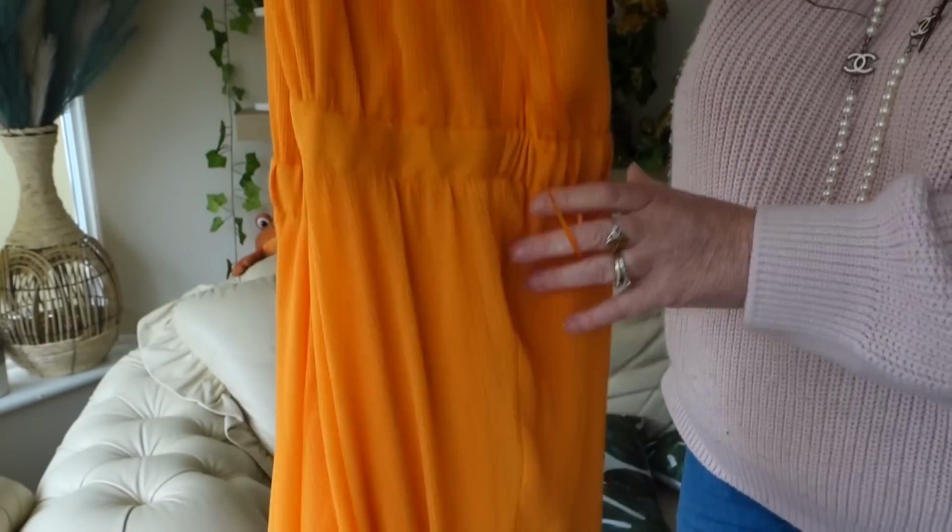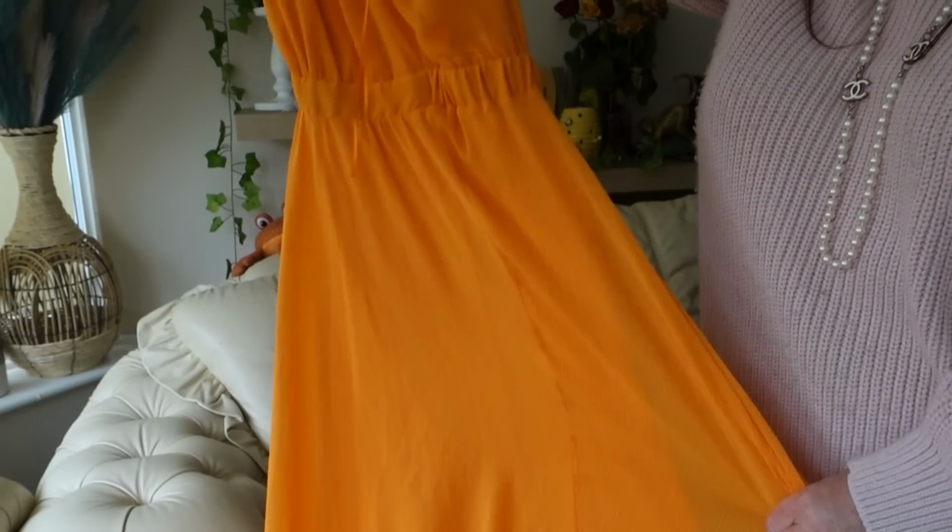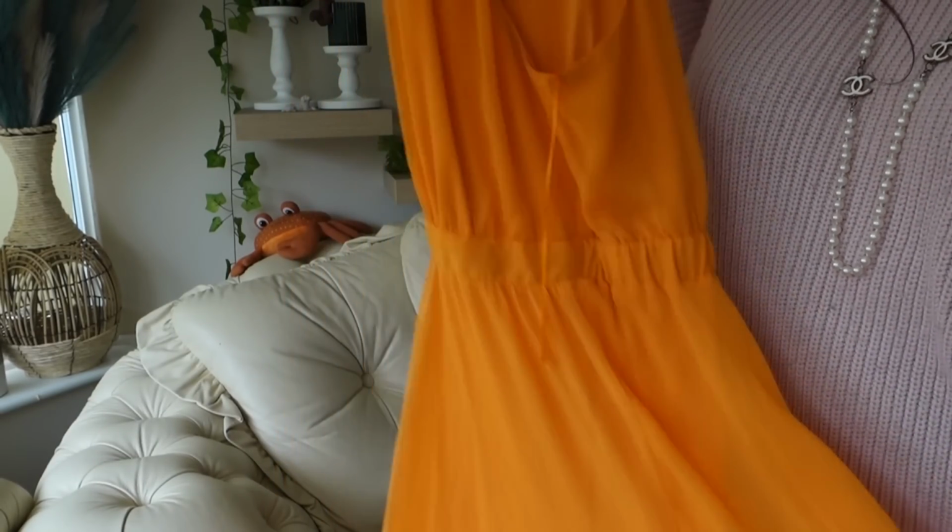It's just a really beautiful summer dress, absolutely stunning. You know, it would be lovely to wear to a wedding if you've got any weddings to go to this summer. I dare say you could even wear it in the autumn with it being orange as well. But it's a lovely formal dress, you know, for any formal occasion. If you're going on a cruise, or even if you're going on a holiday, you know, and you want to really dress up in the evening, it's beautiful.